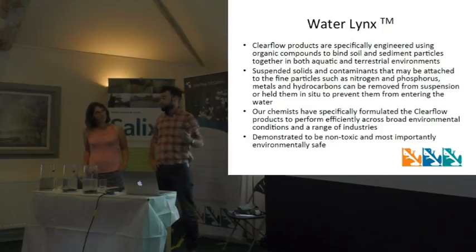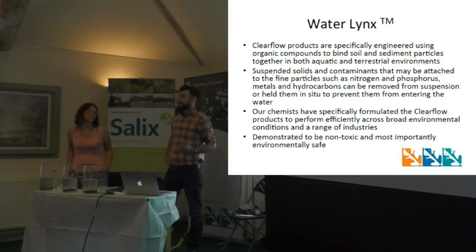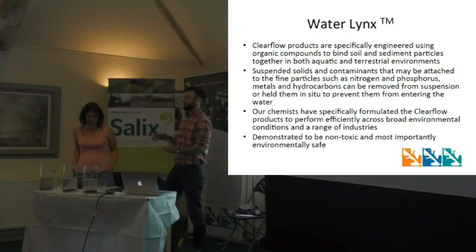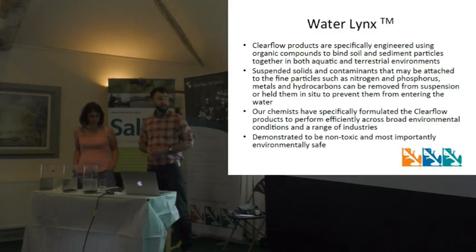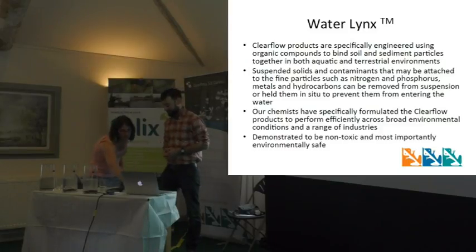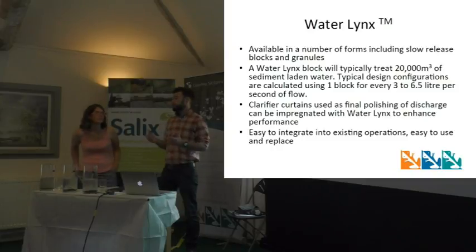It's organic, so organic compounds. We can use it to take TSS out of water. We can use it to bind soils together so that TSS doesn't end up in the water. And we can also use it to control dust on construction sites. We've got quite a broad spectrum of industries we can apply this to. Lots of forms as well.